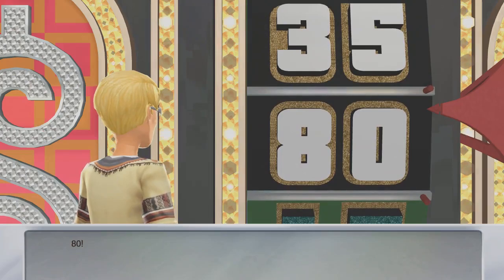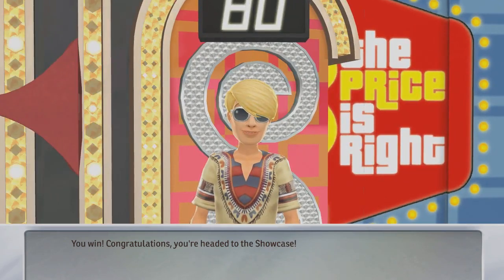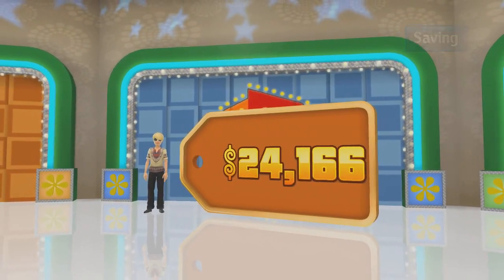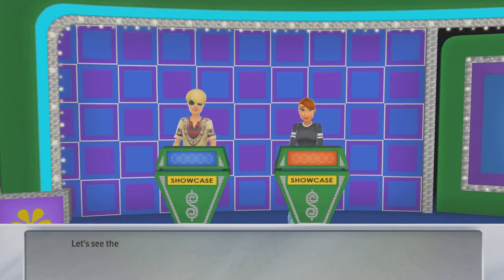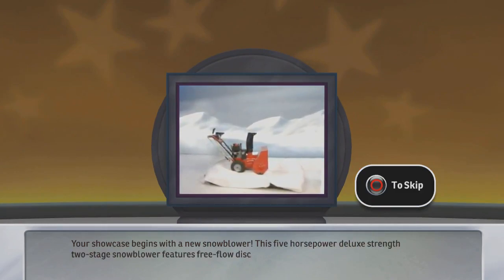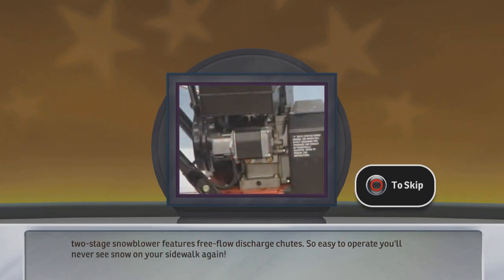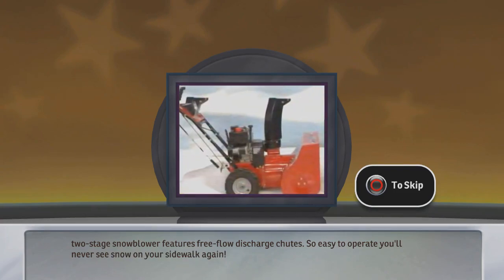$80. You win. Congratulations. You're headed to the showcase. Welcome to the showcase. Let's see the first showcase. Your showcase begins with a new snowblower. This 5-horsepower deluxe strength 2-stage snowblower features free flow discharge chutes. So easy to operate, you'll never see snow on your sidewalk again.